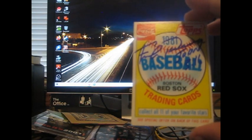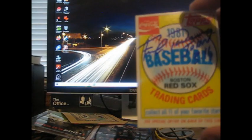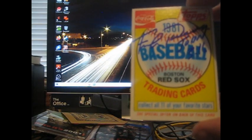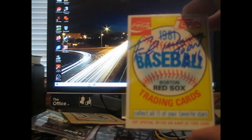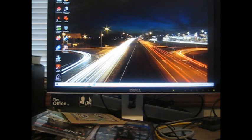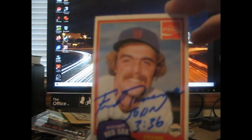So currently I have this card, and I don't know if there's a checklist card originally, but there's probably 11 or 12 cards in this set here. And there's that one, John 3:16 on this one here. And then the real reason I sent that is because of this. John 3:36, Frank Tanana signed this one, this Coca-Cola card here.